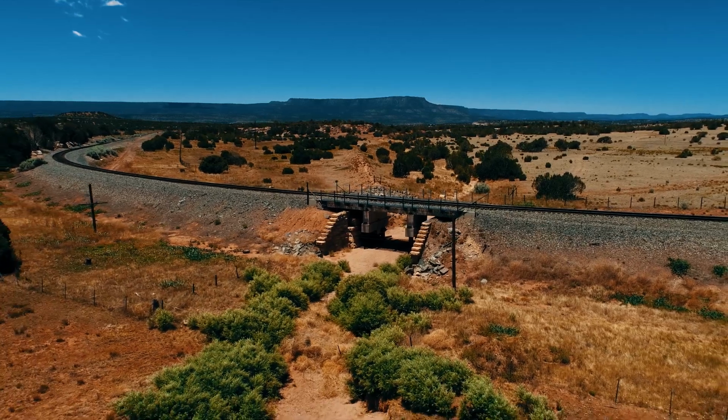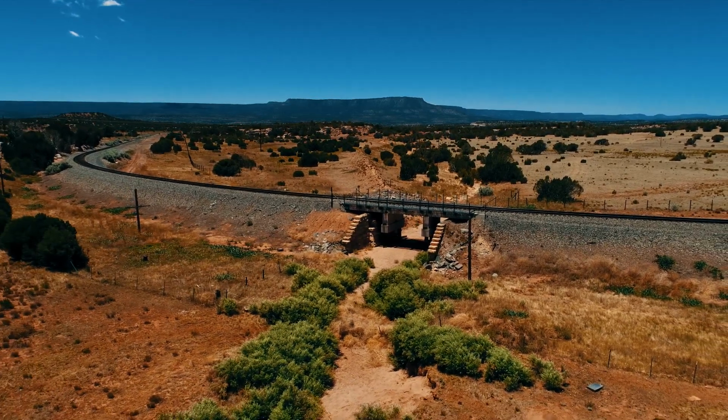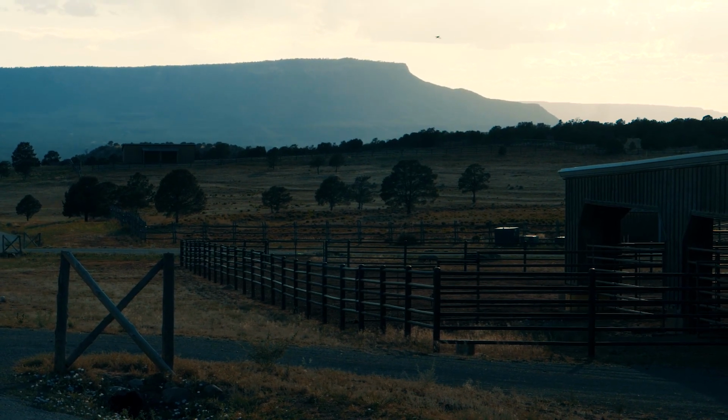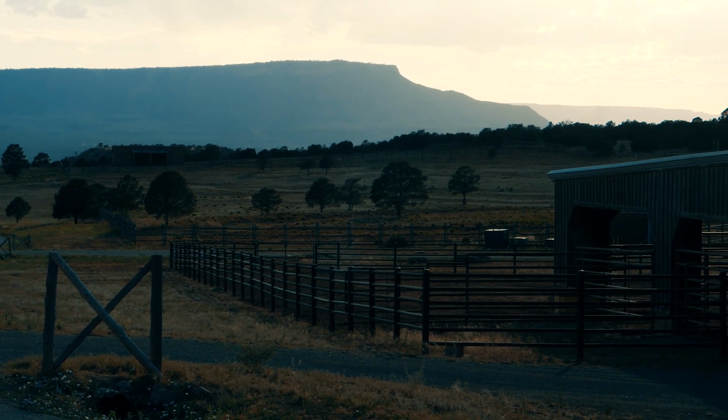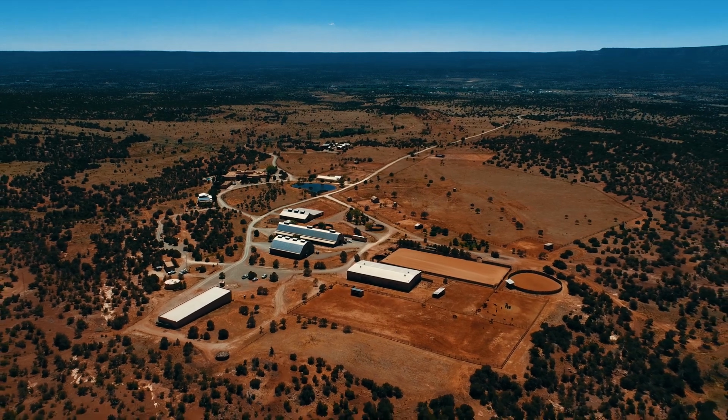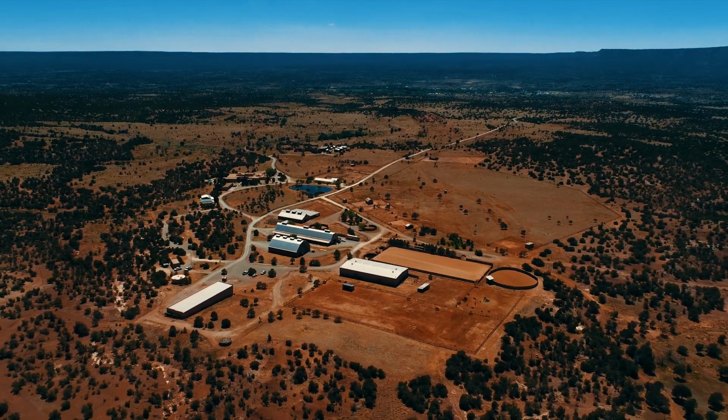You also have the Glorieta or the Roa Mesa, which is up here to your west. That is the largest land formation of its kind in the United States. It's 13 miles long and flat on top. Second only to one in Siberia. But that is the longest one in the United States.